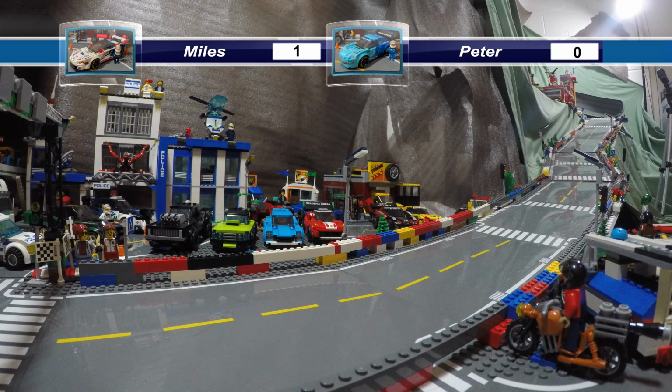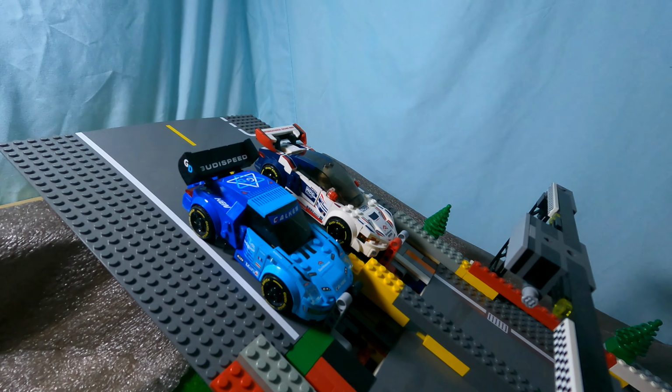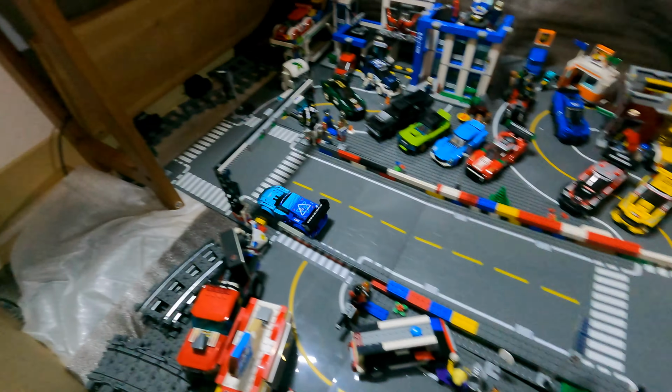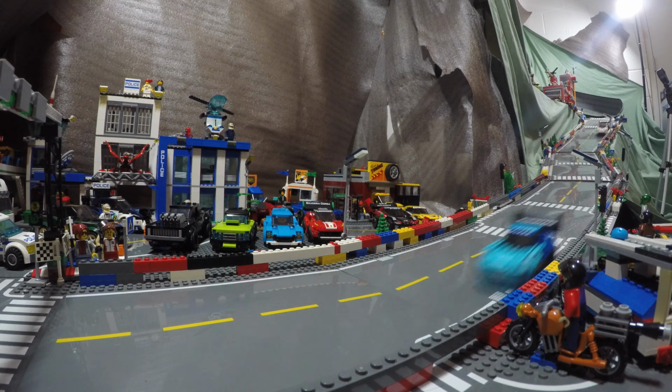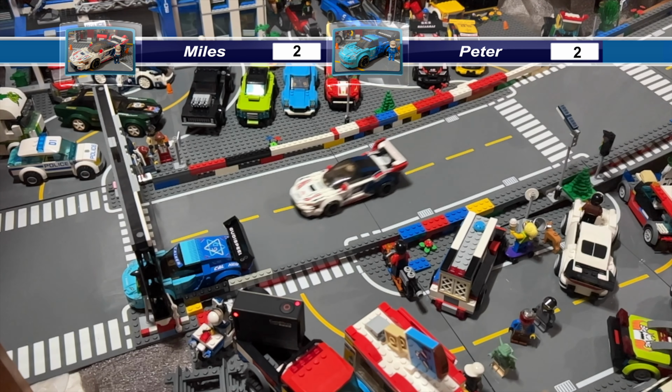Another double DNF from the GUDI group. I'm starting to think they've never raced before. Peter takes the 2 points in the win in this race, followed by Miles, who didn't seem very happy about it.